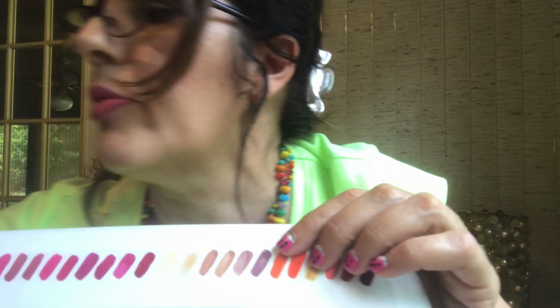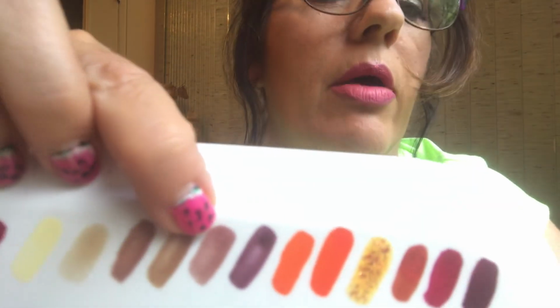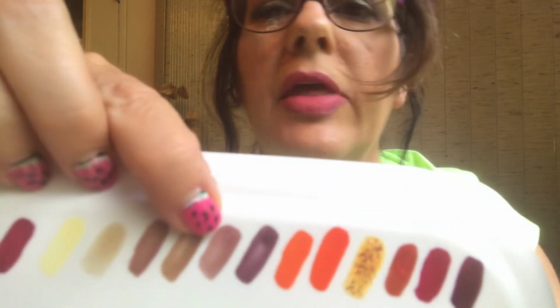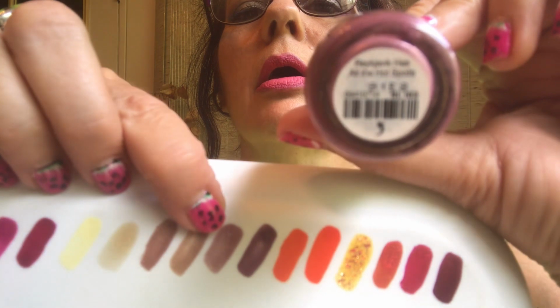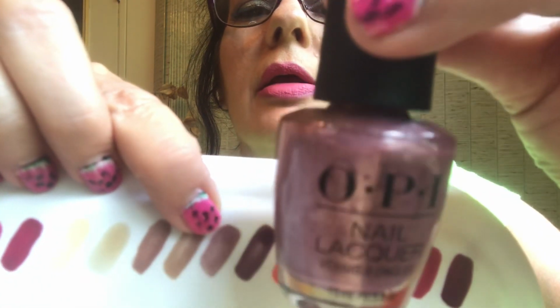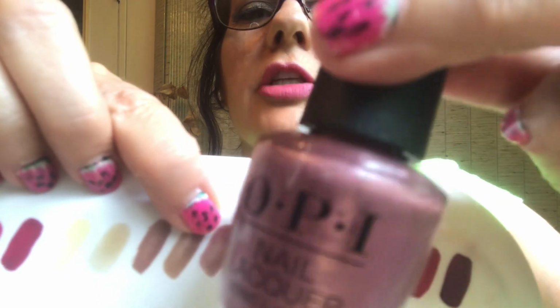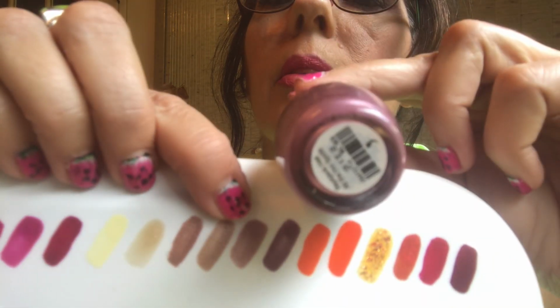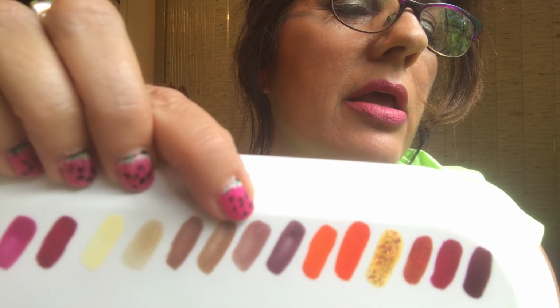Okay, next we have a kind of pinky brown summer shimmer. I didn't know where to put it in my collection. It's called Reykjavik Has All the Hot Spots. I think there was a Moscow collection. I'm sure that's a city. Correct me please, I think that's a city in Russia. But it's a real pretty pinky bronze brown. Again, this would go really good with the Natasha Denona bronze palette. It's a shimmer and it's just gorgeous. I love that. Reykjavik, that's got to be a Russian city. But anyways, love that shade.